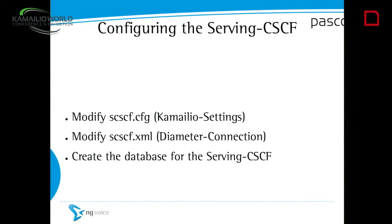Serving CSCF, pretty much the same. On the serving CSCF, the only thing that you need to be aware of is that you may have more than one diameter connection. Because on the one hand, you typically have CX/DX for the profile and the account and for everything else, but you may also have, for example, RO or IF for online charging, for all kinds of charging peers.